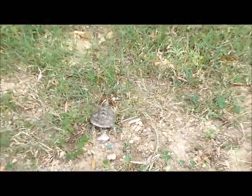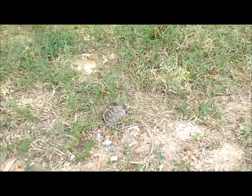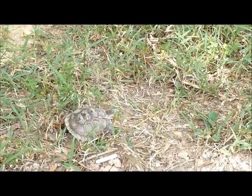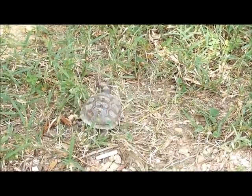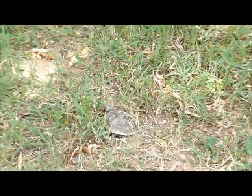And when it gets too hot out, he likes to hide under things. He also buries himself to stay cool. So this is how Little Dude walks.